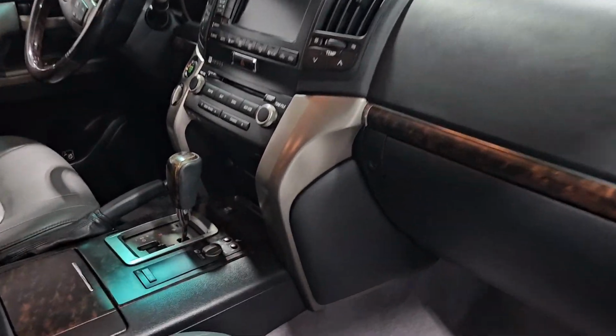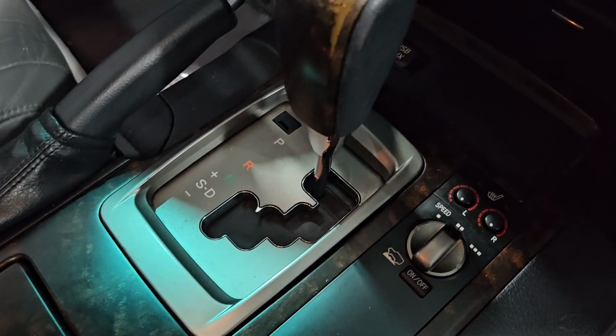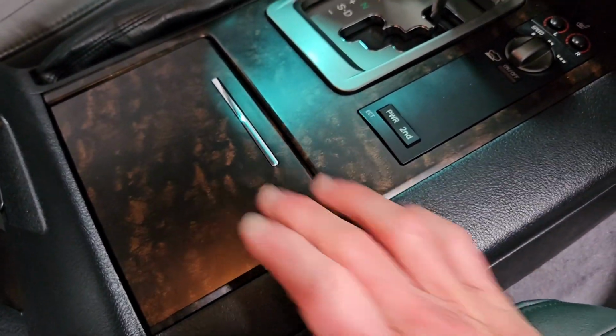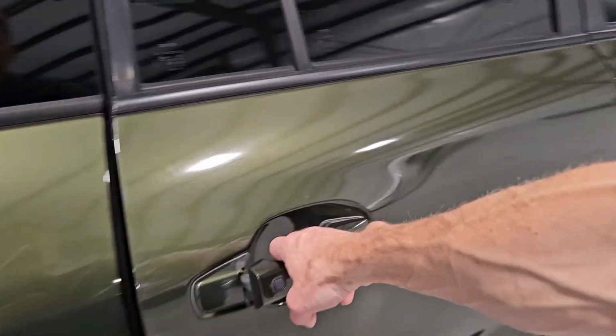All of our trim, like all of the silver trim on these dots up here, is very common to scratch up and start peeling. Look how nice all that looks right there. All of our wood, which this is not wood, it's plastic, all of that looks good. It's not chipped up. Same thing right here on our console door. Just an overall really nice, really clean car.